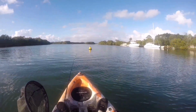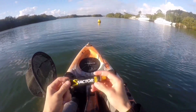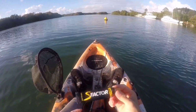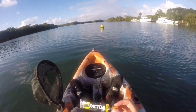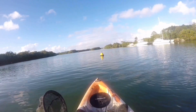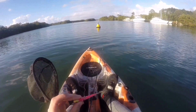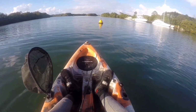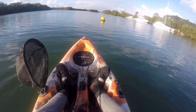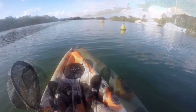Today is jewies and snapper. So what I like to do is always use S Factor. S Factor is probably my favourite out of everything, just to get it nice and smelly. And I'm using the pink Zerek Fish Trap. I'm just using 20 lead, just because they're a bit scarce around here in the estuaries.